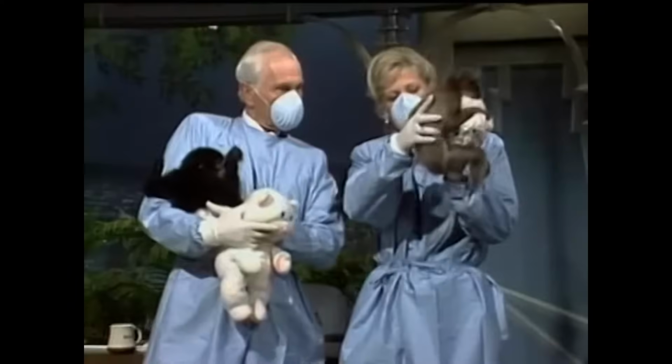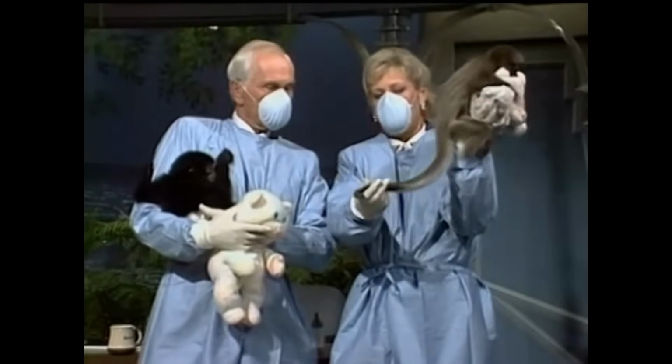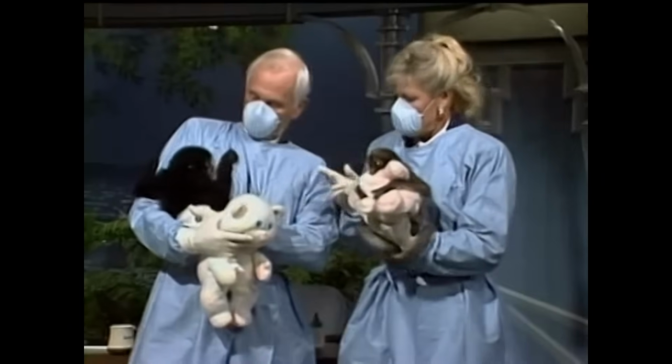Now, this is a monkey. This is the New World monkey that has a prehensile tail, and it can grasp with the tail, whereas this one does not. It's a lesser ape. I see.